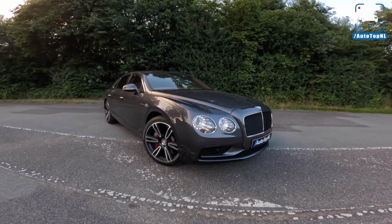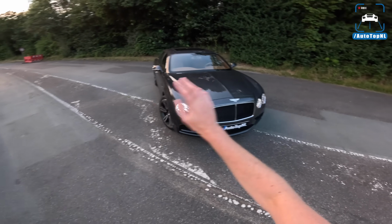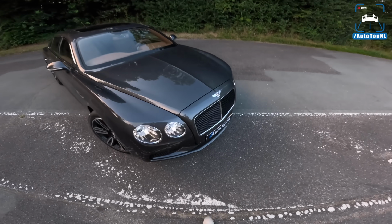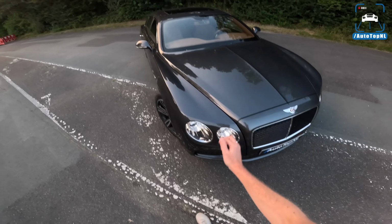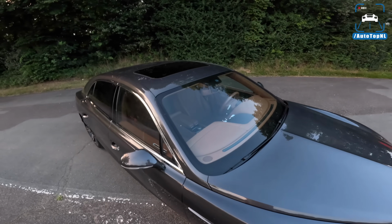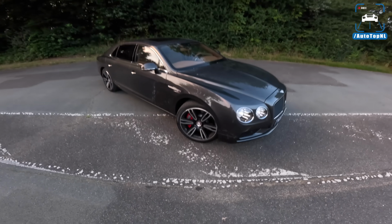So let's have a little look-see, because you got new headlights and new bumper design for the facelift. Beautiful Bentley badge here, and this gorgeous dark gray paint, which just matches beautifully with the cognac interior. It is just a dream spec.